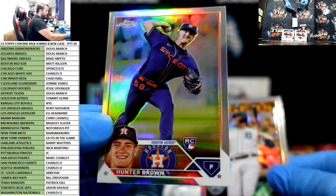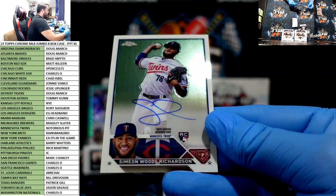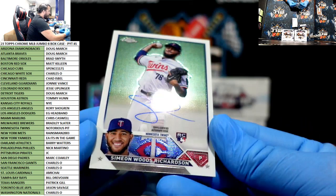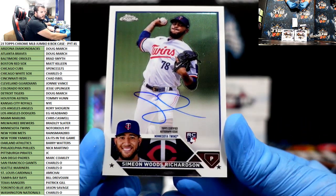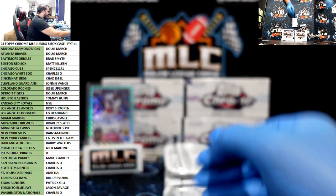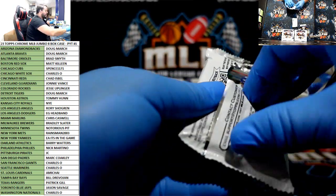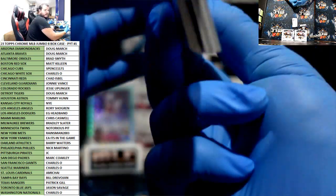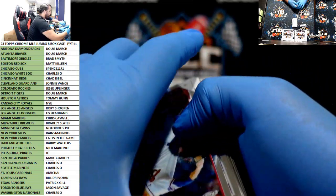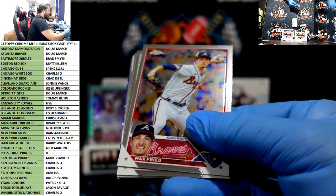Rookie refractor of Hunter Brown. Simeon Woods Richardson, base auto for the Twins. Notorious PIT. At least this year, it's like all rookies basically for the autos. You're not hitting shitty vets. Nice, man. Very nice. Jose Ramirez refractor.